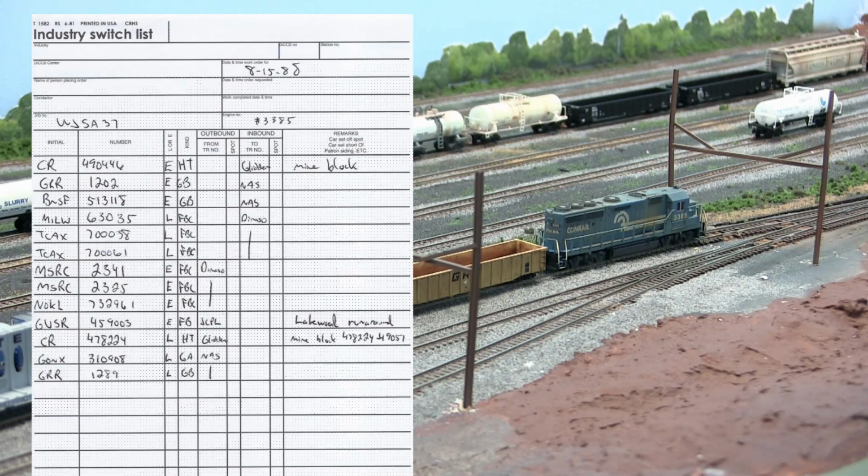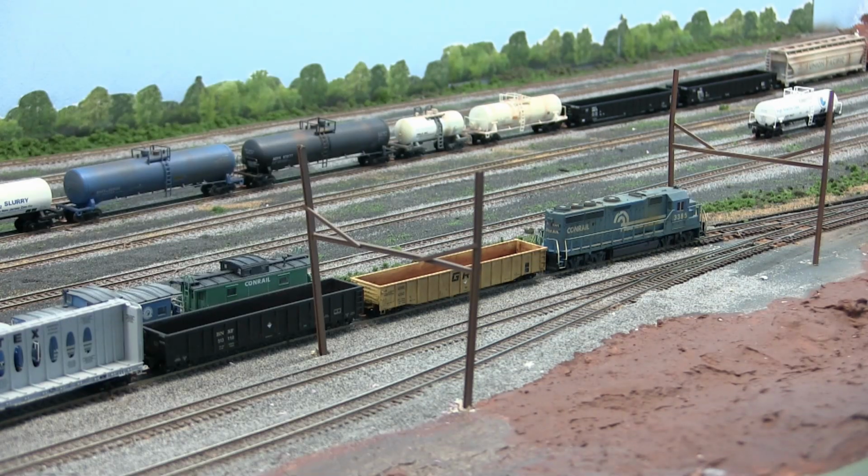If we look at our switch list from the Conrail Historical Society, you can see we have 6 hopper cars to go down to Glidden. We have 3 lumber racks to go to Danassos, and we have 2 gondolas to go over to Naval Weapons Station Lakehurst.